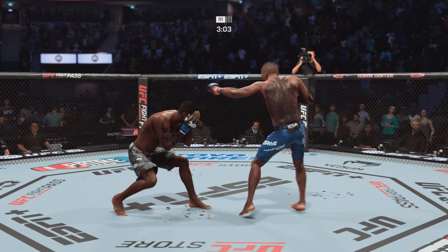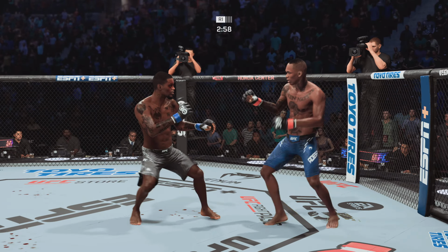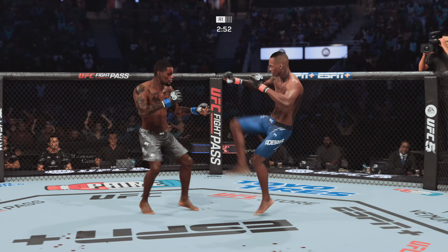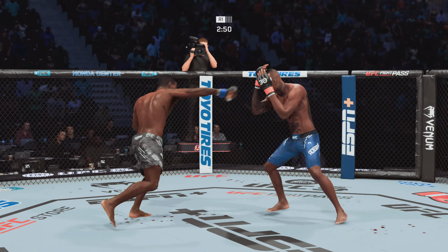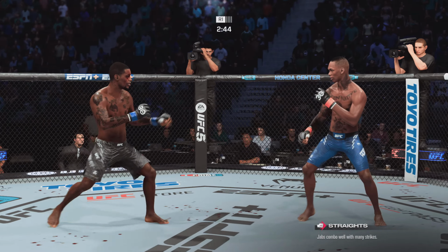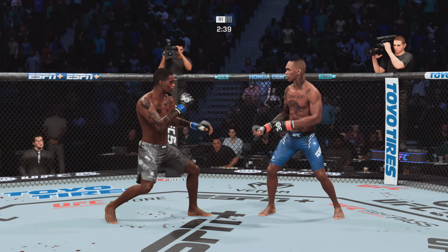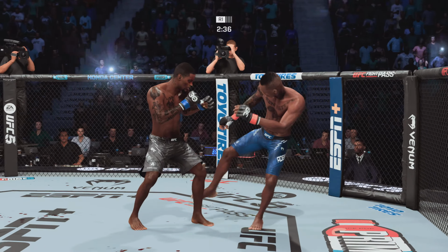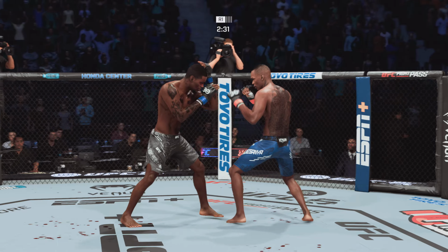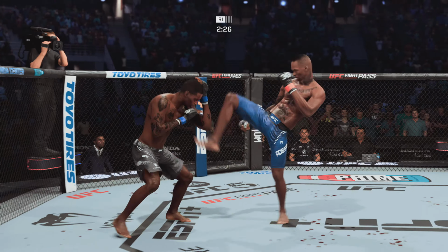Holland's strike attempt there is blocked. Woo. Israel Adesanya, I don't even know what that was, but it certainly looked pretty. This man brings so many different things to the table as a striker, and I would think would be a very difficult guy for his fellow middleweight contenders to prepare for. Hard shots landing on both sides here. Oh, big roundhouse attempt, just misses. Spinning back fist. 36 total strikes have now landed for the last style bender, Israel Adesanya.